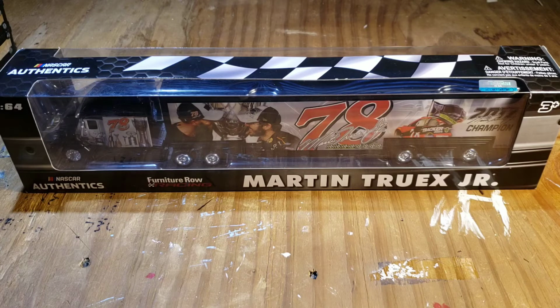And I've kind of wanted his 2017 Homestead race win anyway, so I don't know what's going to happen. Well, I wanted that in 1/24 scale, let me clarify that. But we never know. It may happen, it may not, who knows.